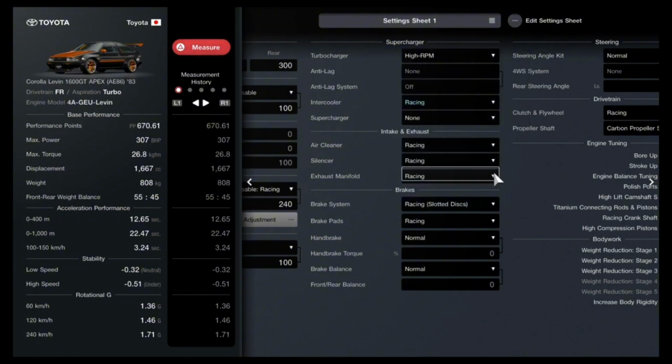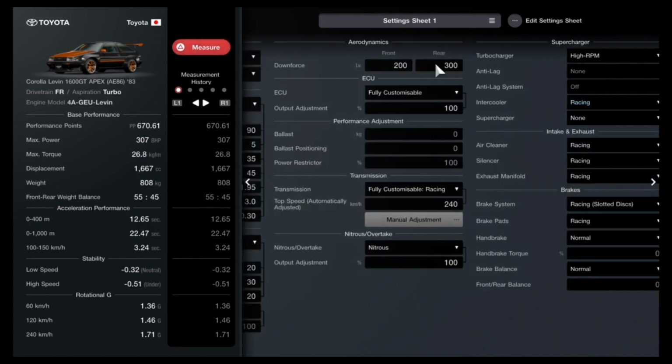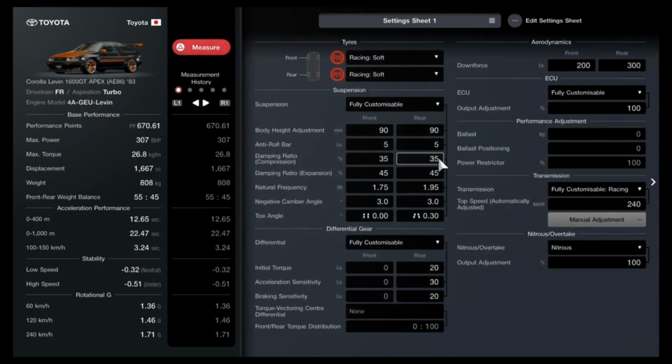Racing air cleaner, racing silencer, racing exhaust manifold. We have racing slotted discs with racing brake pads, no drifting handbrakes and brake balance stuff, and then carbon propshaft, racing clutch, and that is with the gearbox, and then no steering angle kit because it's not a drift car, it's a track toy.